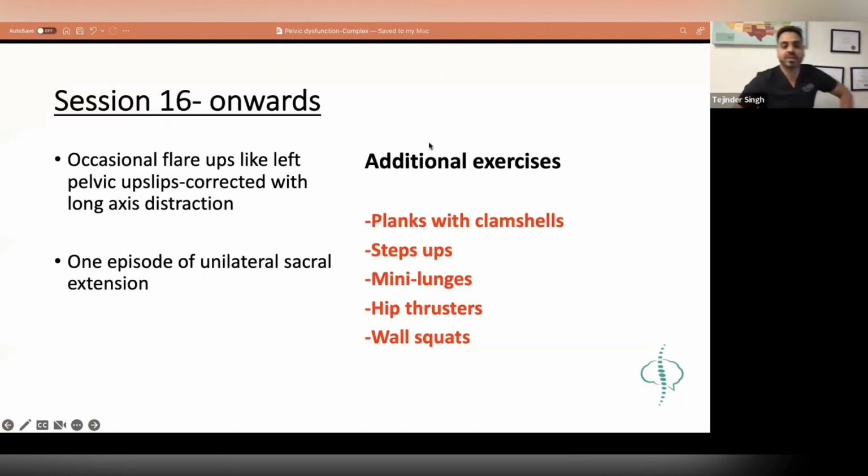Okay, Shahid, can you demonstrate planks with clamshells for us? I will probably use this one.